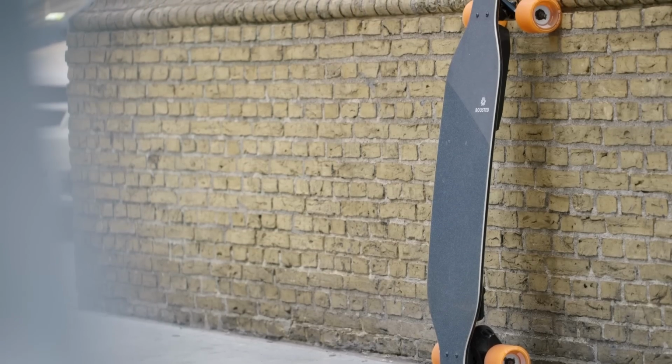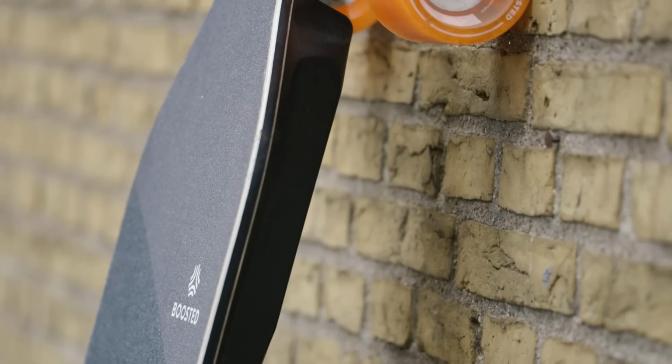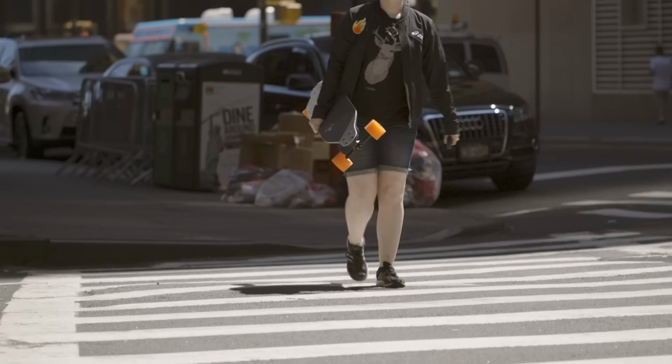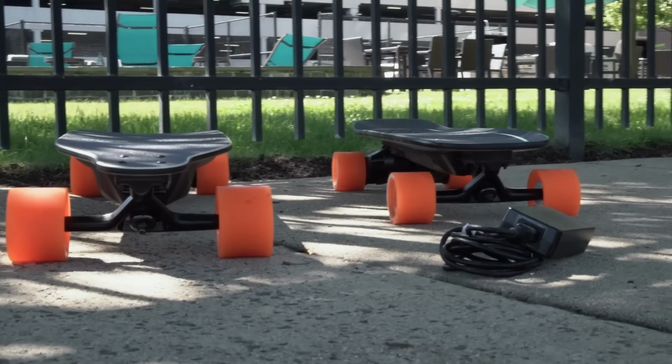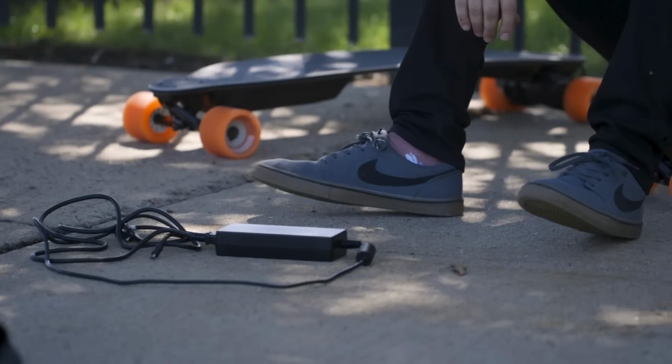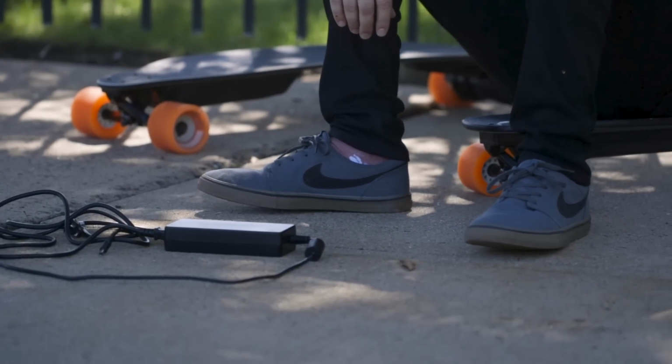The Plus's size makes it easy and fun to ride, but it's also one of the board's biggest drawbacks. At 16 pounds, this thing is just not that easy to carry around when you're not riding it. And the charger it comes with is also pretty unwieldy, though the longer range means you hopefully won't have to carry that around as much.